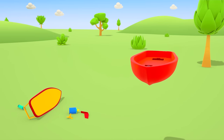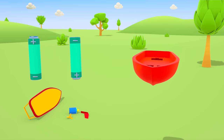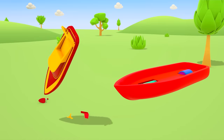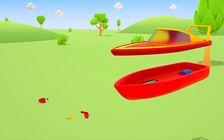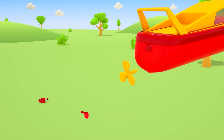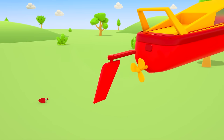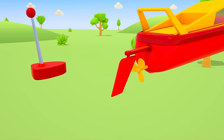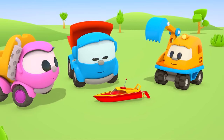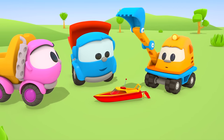The red hull. Two batteries to power the motor. The motor. The upper deck with a cabin. The propeller. The rudder. The antenna for the radio control. The speedboat is ready. I'm going to launch it in the water.